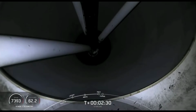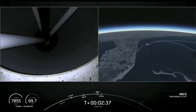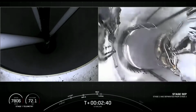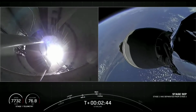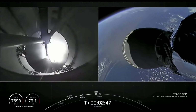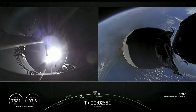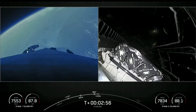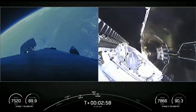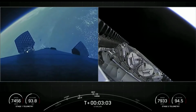MECO. Stage separation confirmed. MVAC ignition. Fairing separation confirmed.